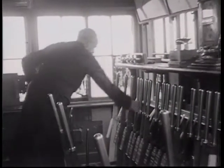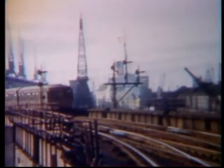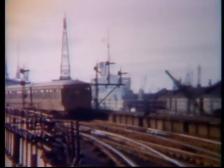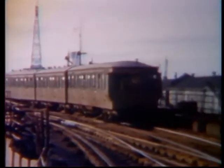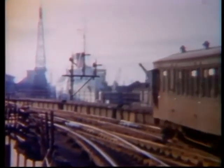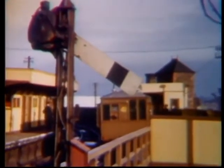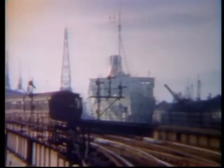The box at Seaforth Sands had 30 levers, and during a normal 16-hour day there were over 2,700 lever movements. The box controlled through trains, short workings to Seaforth Sands only, and movements to and from the 7-track shed and works. Note the Cunard liner Caronia in the background.